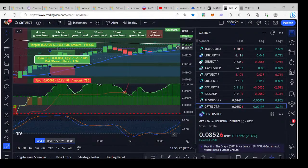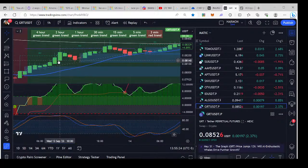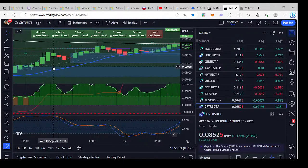that's 2.335. That's 75 times 2. That's 150%. You guys see that, right? Hit ones in the chats if you see that, right? So that's a long right there, right?